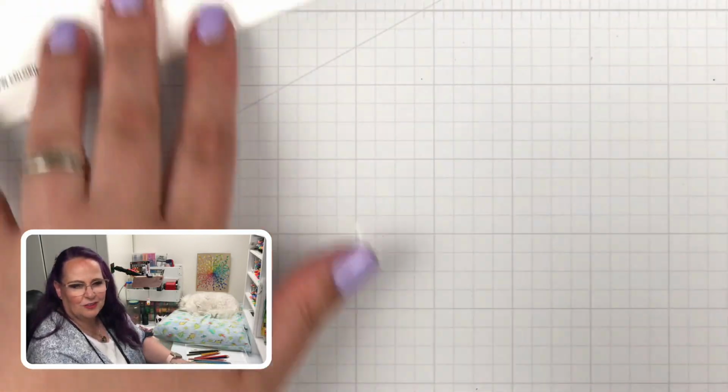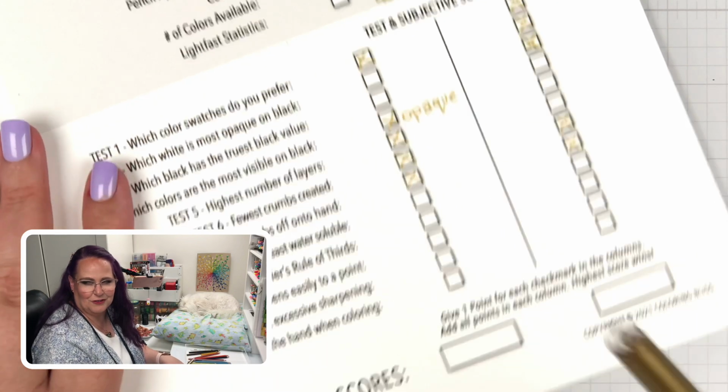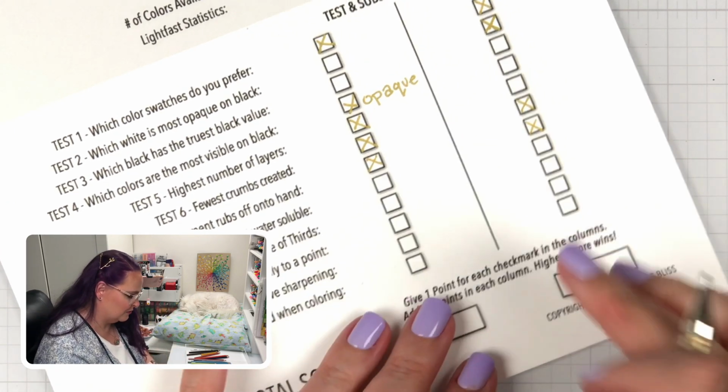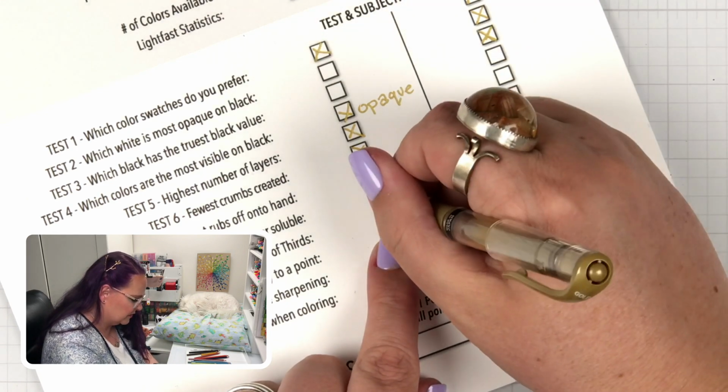It would be interesting to do Jennifer's rule of blending thirds with a few different trios in the head-to-head and see if I have the same experience, but it was a random selection, and that's the experience I had. So the win goes to Prismacolor here.